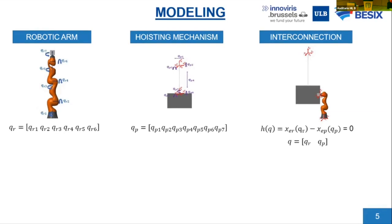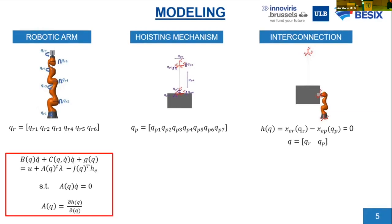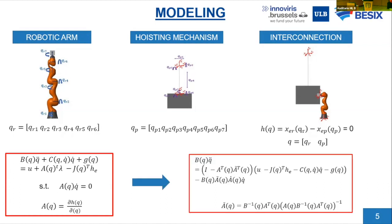Then, by following the super famous Euler-Lagrange approach, you can obtain a dynamic model like that, in which you have the inertia matrix of the entire system, the Coriolis matrix, the gravitational vector, the control input, and then the Jacobian of the entire system and the force that comes from the environment. And this force actually comes from the constraints. I don't want to go into details of that, but you can rewrite this model in this second form. Why? Because this second form allows you to design the control scheme in an easy way.